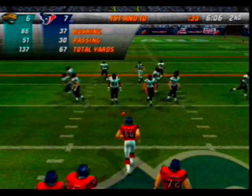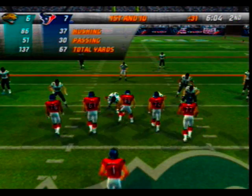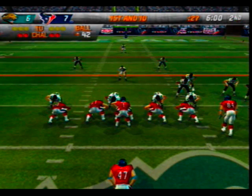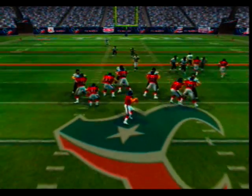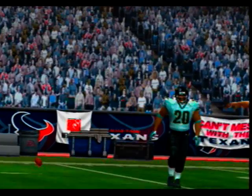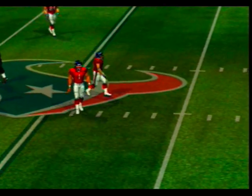It's first and 10. Ball on the 42-yard line. The Jaguars come out in a dime package. Pass play here on first down. With the pass, nearly intercepted. Johnson was his intended target.